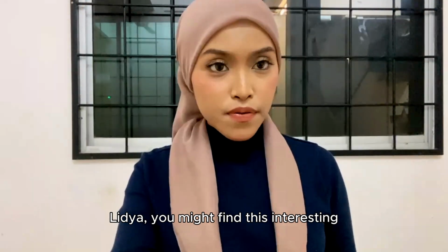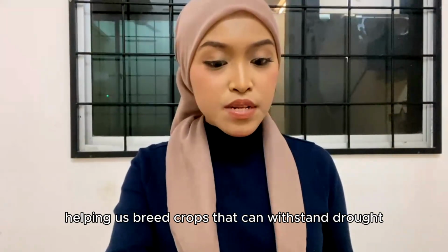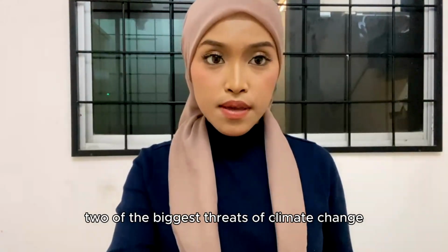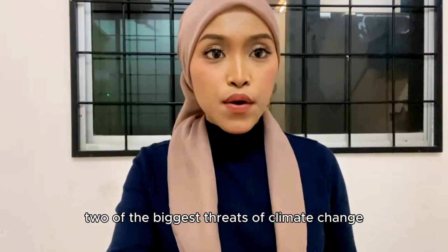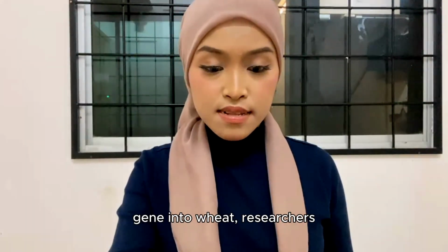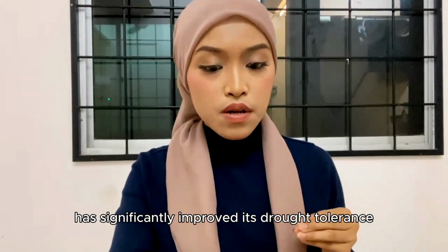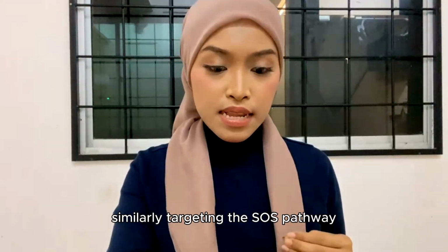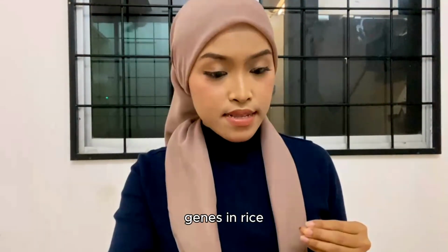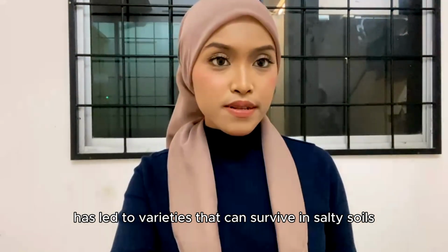Lydia, you might find this interesting. Genomics is also helping us breed crops that can withstand drought and salinity, two of the biggest threats of climate change. For instance, by introducing the DREB genes into wheat, researchers have significantly improved its drought tolerance. Similarly, targeting the SOS pathway genes in rice has led to varieties that can survive in salty soils.